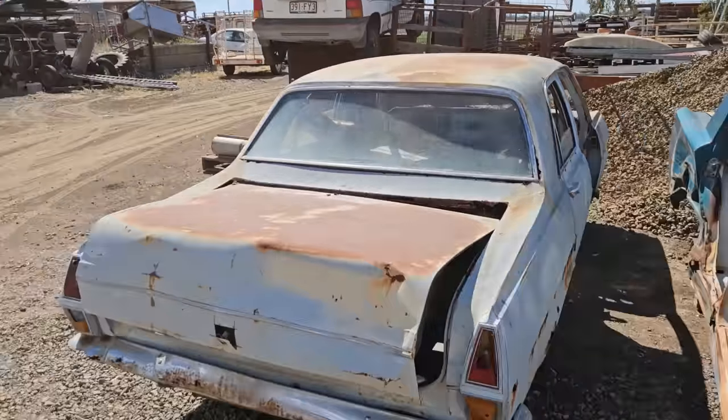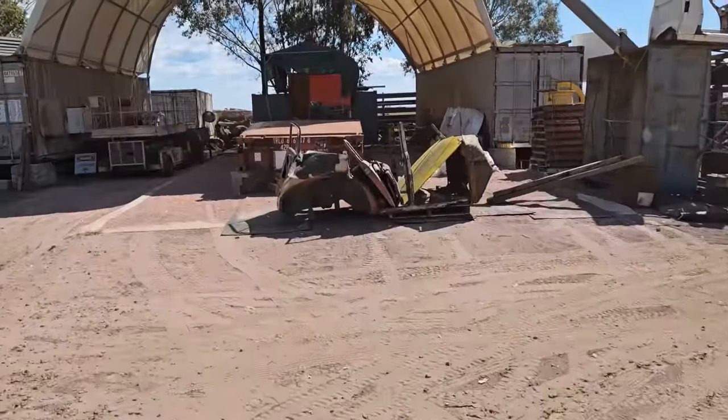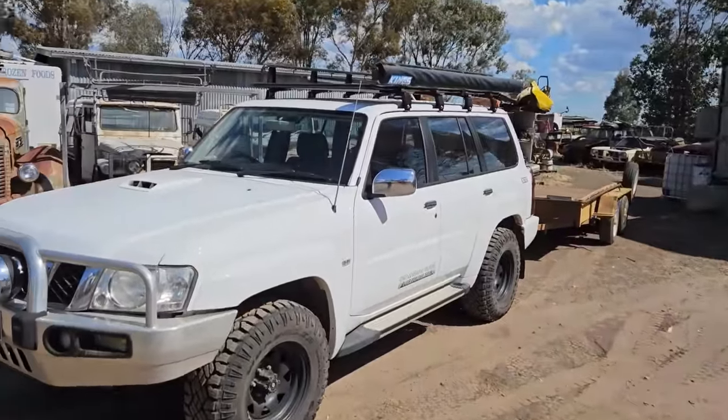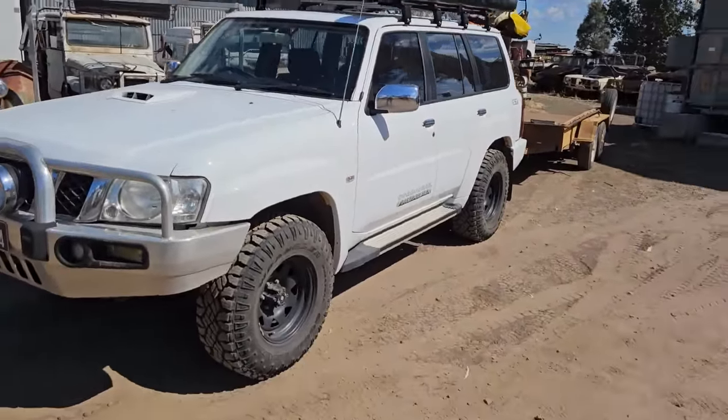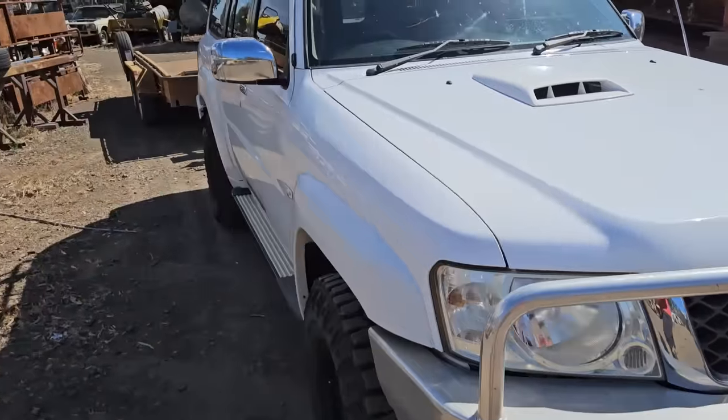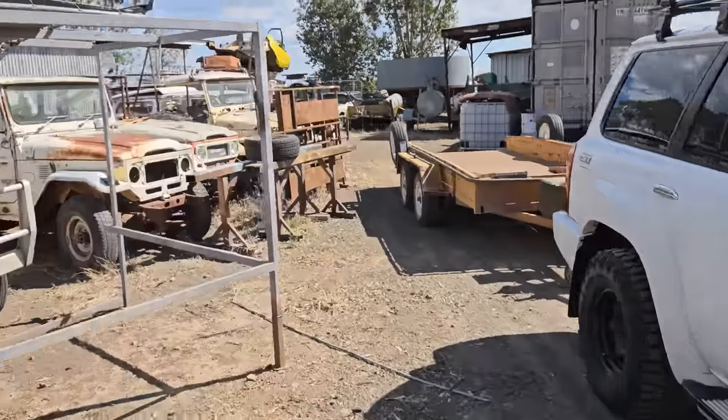Righto, last but not least here, I'll show you the gem. 2012 Nissan Patrol. There you go. She's a bit shinier than the other ones, but the other ones have more character.